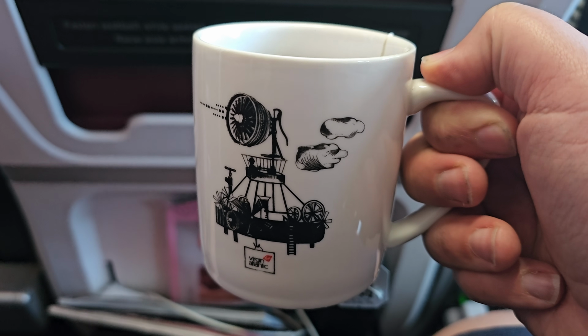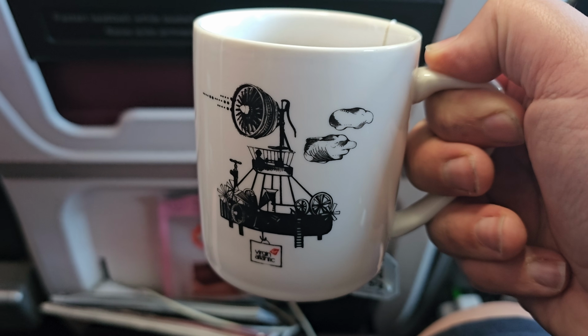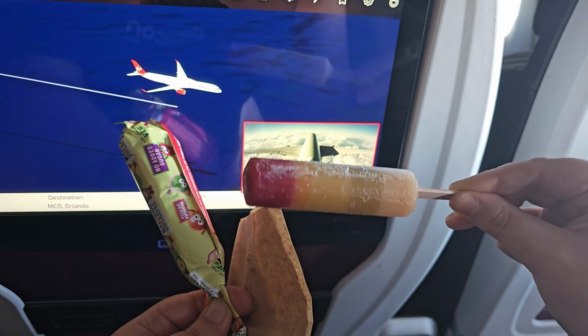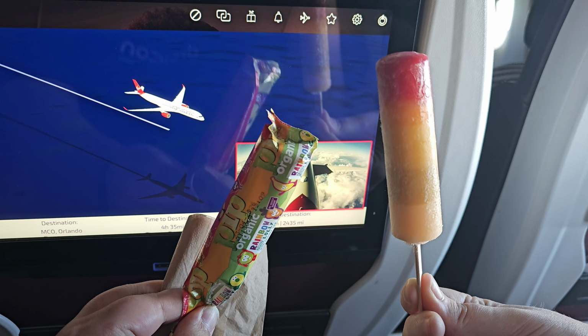Then stop for a nice tea in an actual mug. Very nice touch. They don't stop feeding you is the one thing. We had some ice lollies. These were fruit loaded and they weren't great.